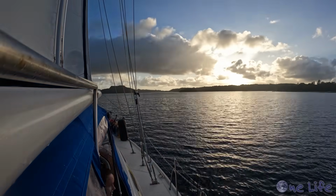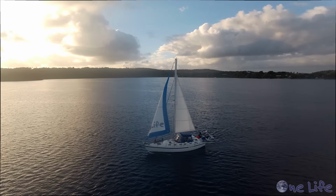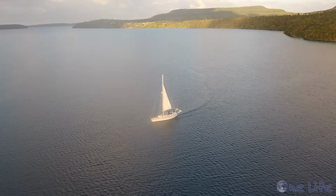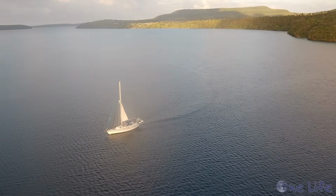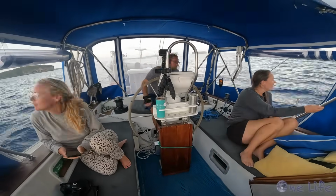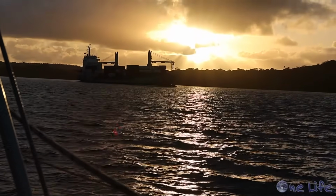As the sun crests over the islands to our east, it was time to roll away our genoa and furl down our mainsail. We fired up the engine and motored our way in the final channel leading to the anchorage, leaving room for the local supply ship to pass on their way out.